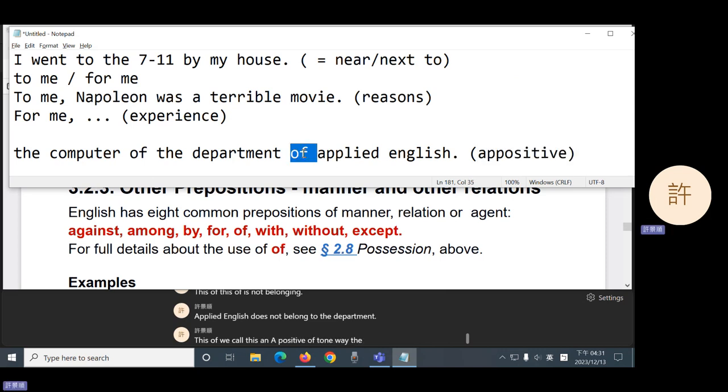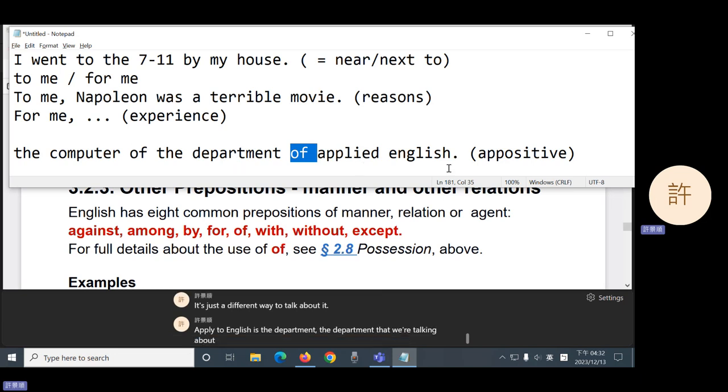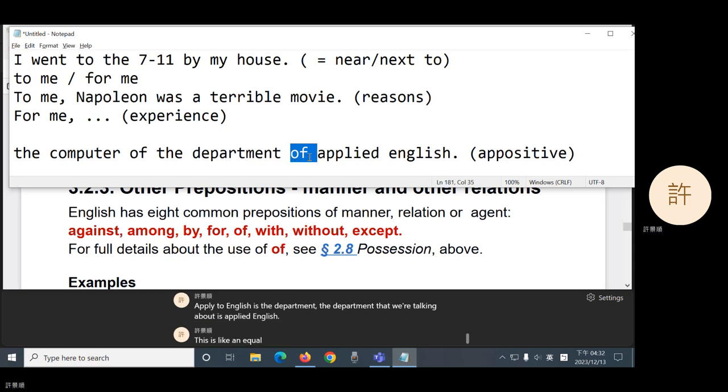The thing before "of" is the same as the thing after "of". It's just a different way to talk about it. Applied English is the department. The department that we're talking about is Applied English. This is like an equal sign.